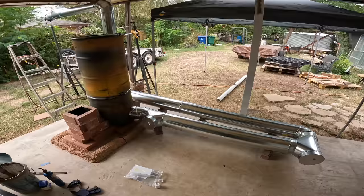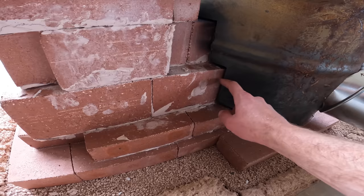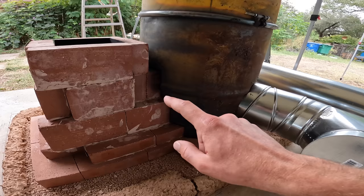All right, so here we are. After a couple quick test burns, I've learned a few things. There's a big gap between the manifold and the bricks, and you can see the soot was blowing out here. So I think it's time that I probably mortar the manifold into place on the bricks. So I'm gonna clean up the bricks, get that soot off a bit, and I'm gonna mortar this in place with some clay sand mortar.